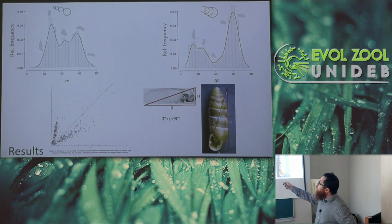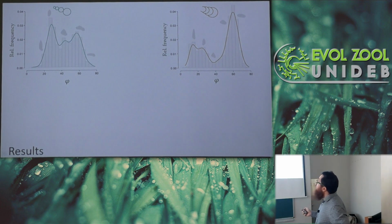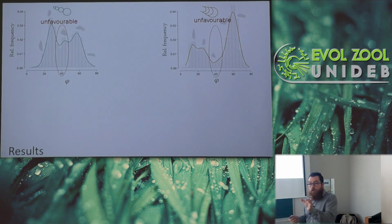So this is the one with the door. Here the relative frequency goes quite high in case of high-spired snails. It goes down, and in case of flat ones, it goes up again. So actually this one shows pretty much the same image. But as you can see, this valley here is much deeper for the other group. And I actually haven't mentioned, what do you think, why is it not good to have equal width and height? Do you have any idea why it is not good for a snail?